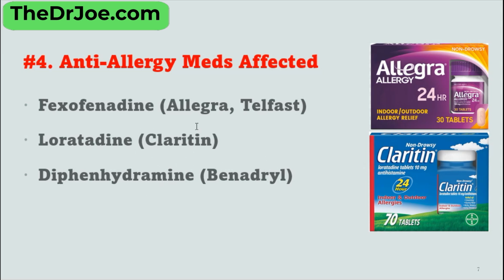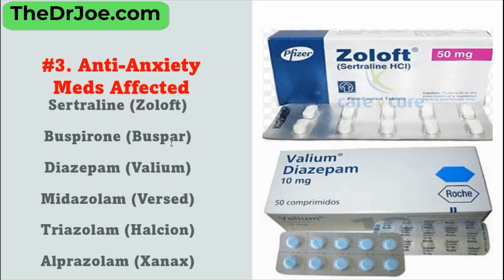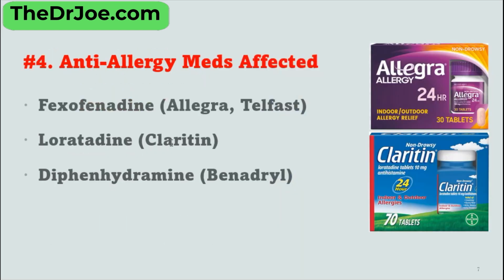Now, the difference between these anti-allergy medications and these other medications that are affected is that, with the anti-allergy medications, when you consume your grapefruit juice along with them, you reduce their effectiveness, as opposed to the other ones where you have higher doses of these medications being present in the bloodstream. So huge difference. Now, do I have any safe alternatives to use with grapefruit or grapefruit juice?